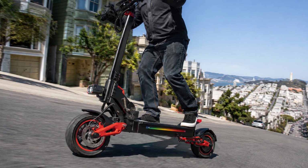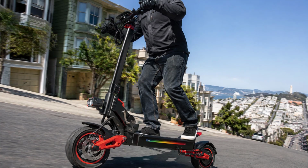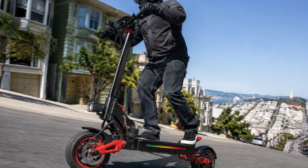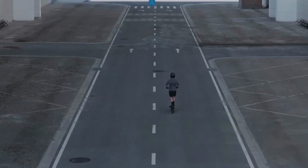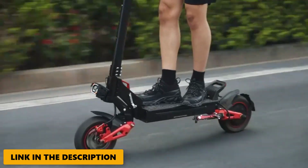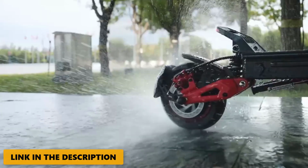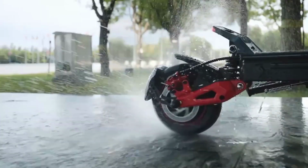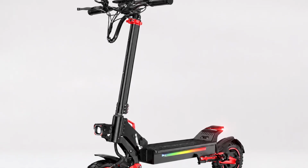That's useful if you live somewhere with steep streets, but real performance depends on rider weight, battery level, tire grip, and road condition, so don't expect it to climb every hill like it's nothing. It has a 48-volt, 18 ampere-hours battery, which works out to about 864 watt-hours. Claimed range is 31 miles, which is believable under moderate riding, but full-throttle riding, hills, cold weather, and heavier loads will bring that number down.